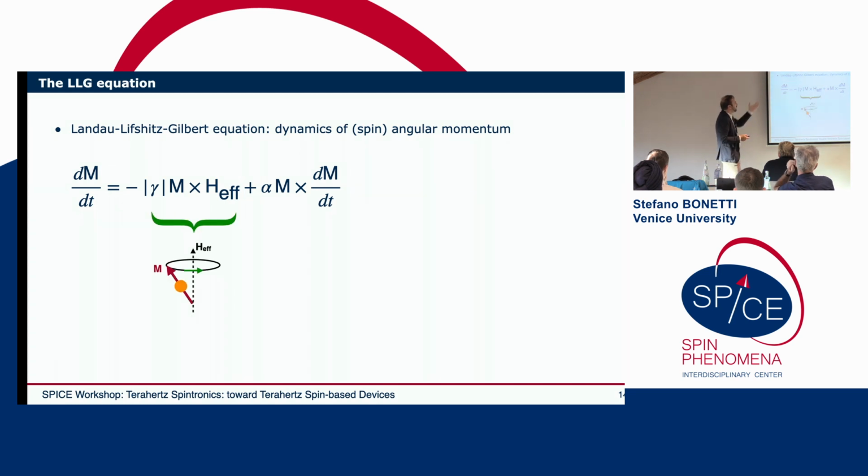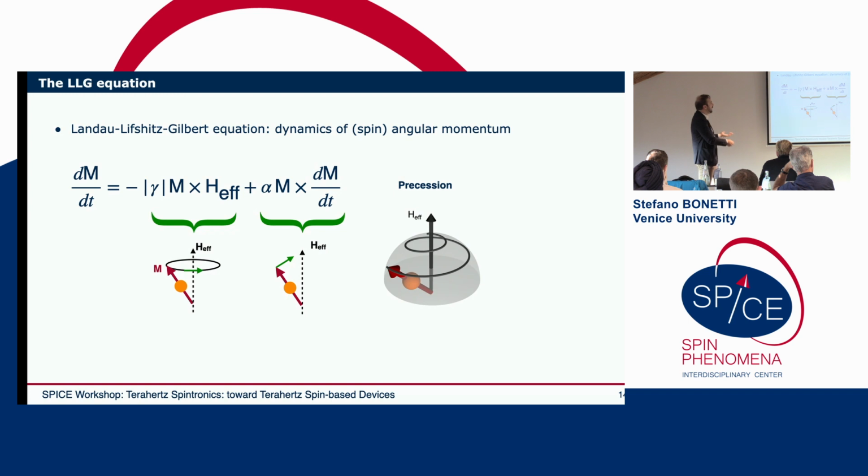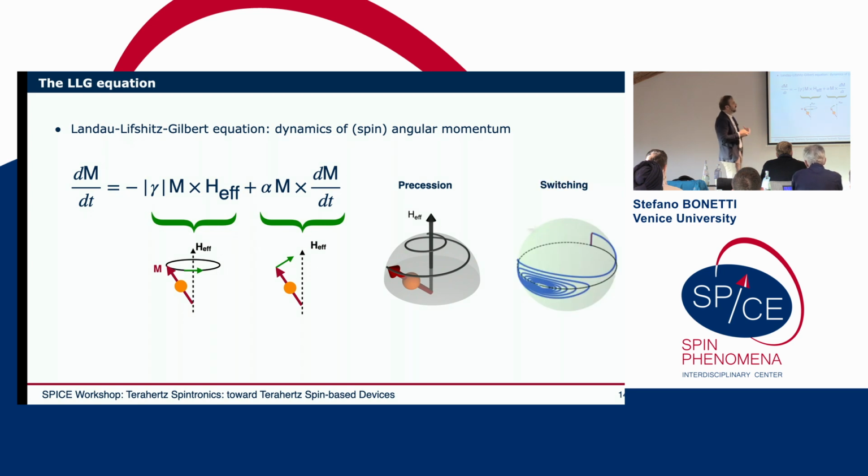Basically, there are two terms. One is the Larmor precession. The second is the Gilbert damping. If you combine these two, this equation tells you that if you have a ferromagnet with a magnetization and apply a magnetic field in a direction which is not collinear, the magnetization will start to precess and align to the field that you applied, or to the effective field, which could be the applied field plus the anisotropy and so on. And this is the same equation that describes the magnetization switching that we use in data storage.